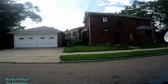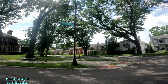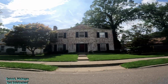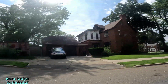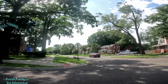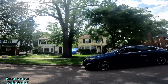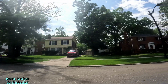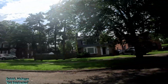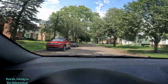Camera foggy or something? Let's see. So, okay, I'm going to come to an end in a moment. I'm just a little view of it. I think what we're coming up soon is 8 Mile. So I think we got kind of a busy street coming up there. I think that's going to be 8 Mile.